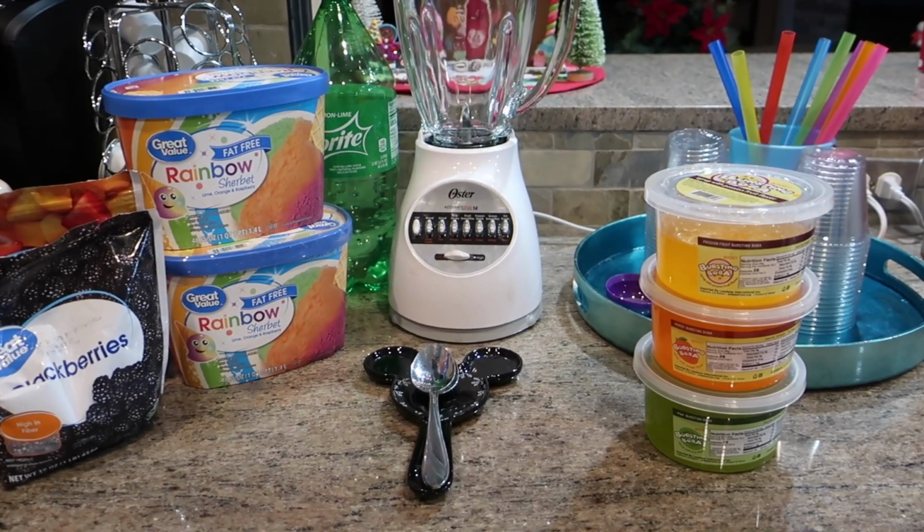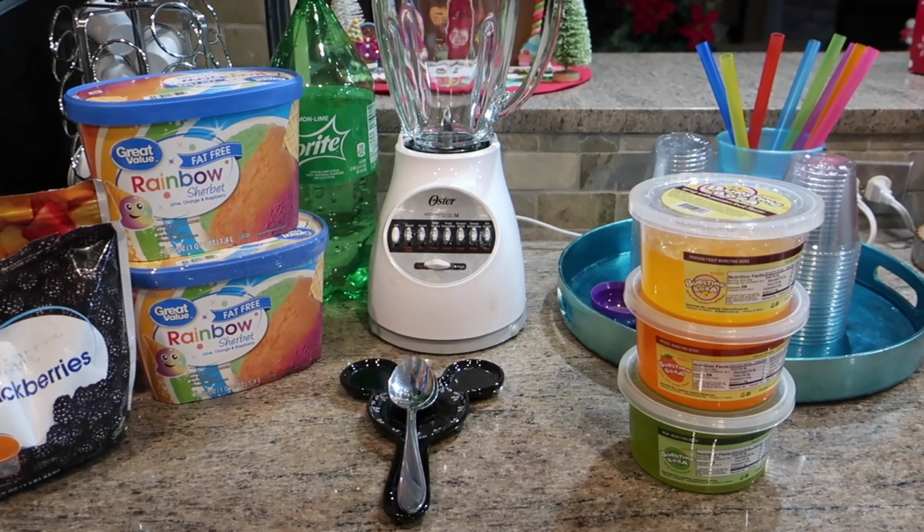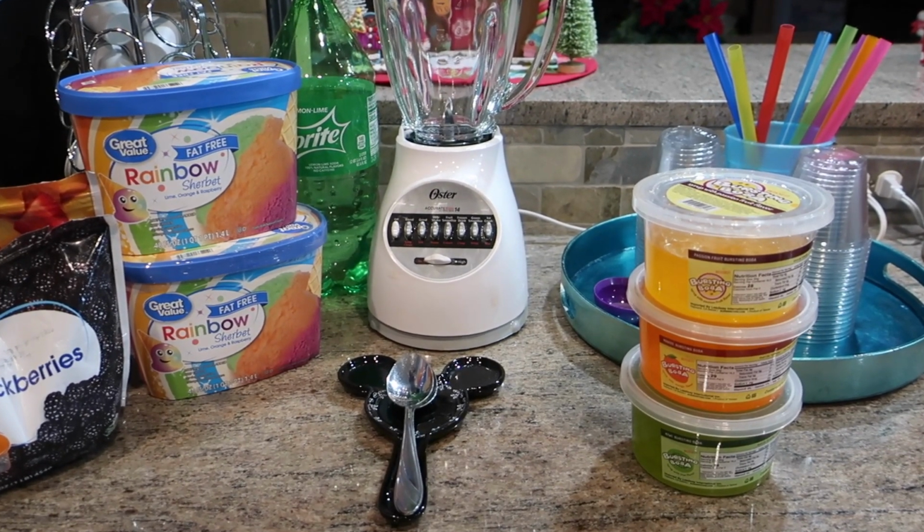It's Di, and today I'm going to share a couple of fun drinks that we've been having fun doing at home. And these use the ingredients that are here on the counter in front of me.